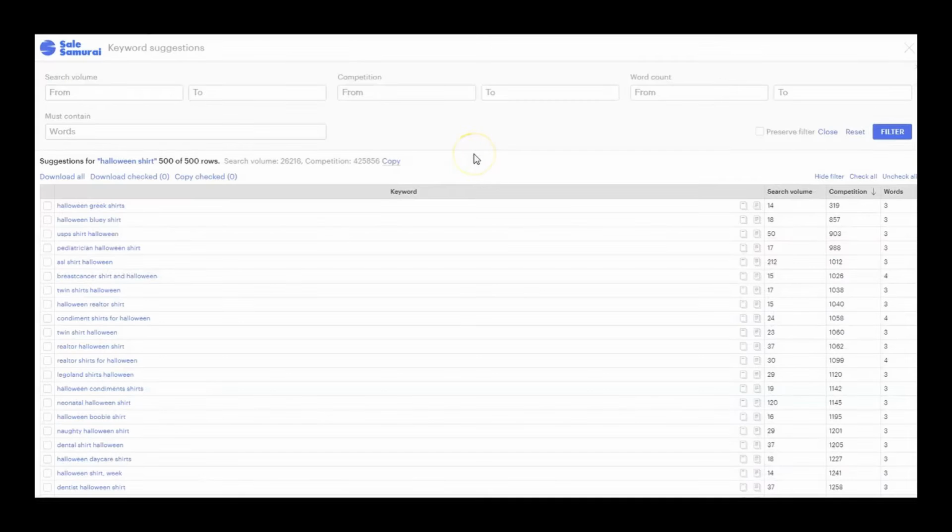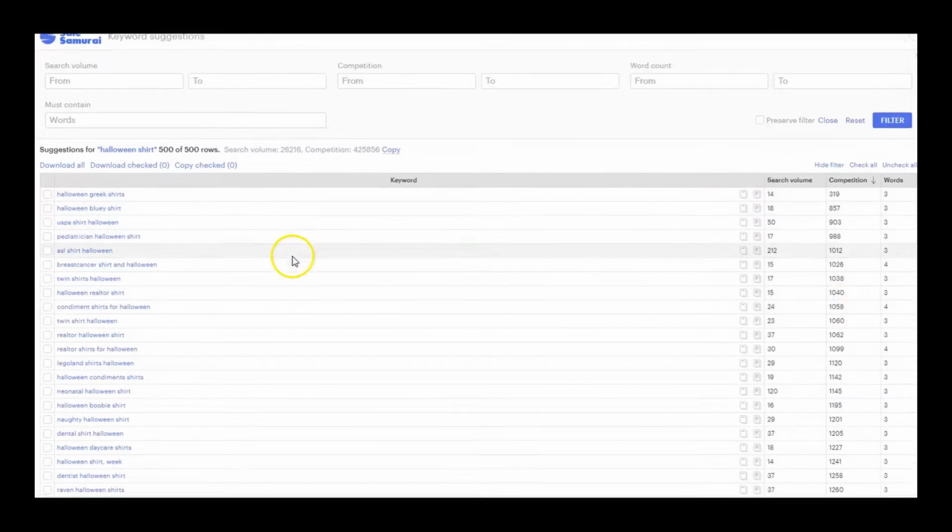If you click on 500 more, this is going to pull it up in a brand new window for you. So when we click through here, it's going to suggest us a whole lot of extra keywords, and you can sort by volume, competition, word count if you want. I personally don't do that. I like to see everything, and then I just go ahead and click on competition, so it sorts it from lowest competition to highest competition. Take a look here. We can start scrolling through.